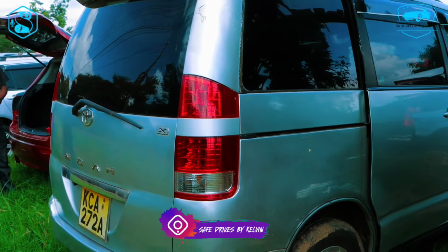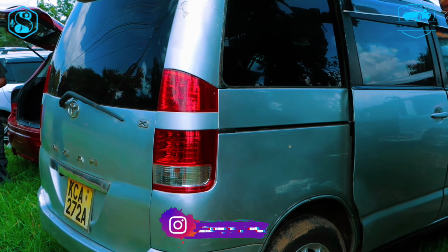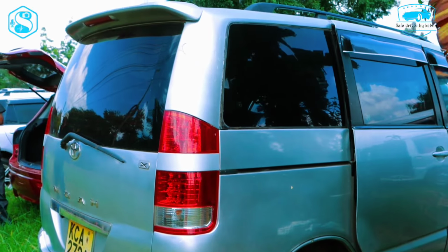Coming to the back of the car, this is how it looks. The vehicle registration number is KCA272A, and those are the rims as they look, looking really nice and interesting.